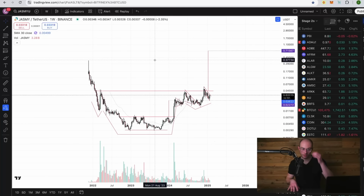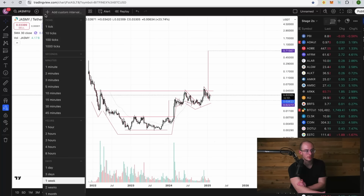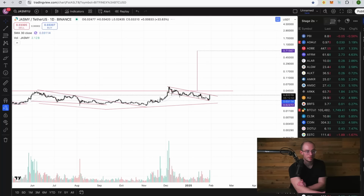So we've done two things thus far that both give us confidence in the probabilities that Jasmy is going to continue to the upside. We've looked at Jasmy through phase analysis. We've given these price predictions previously and what we expect, and it's been followed today. We've also looked at an inverse head and shoulders, which is a technical pattern that gives us that target of 71 cents.